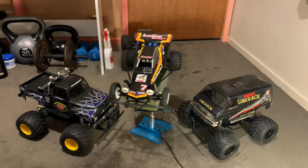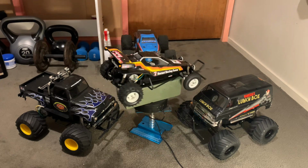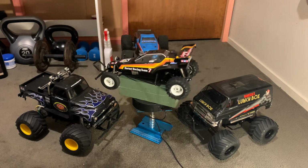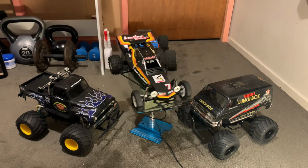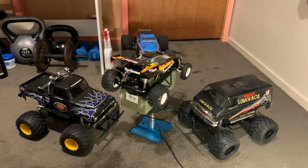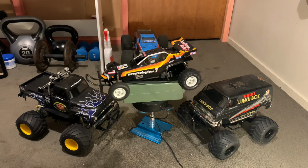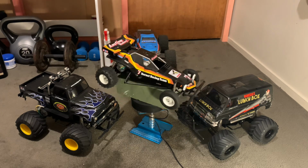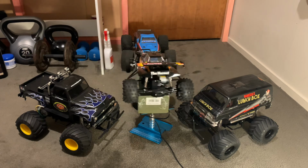I enjoy making content, and the car that we have on the turntable there needs no introduction. Anybody that knows anything about RC knows what this is. This is Tamiya's best-selling RC car of all time, the Hornet. It came out in the mid-1980s, and they're still making them to this day. That shows you how popular they are. And guys that have got some of the best and fastest RC cars, they still buy them just to have them because they're such an icon.